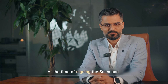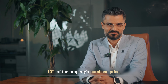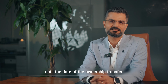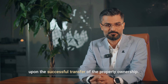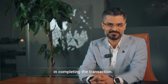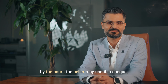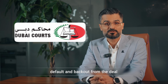At the time of signing the sales and purchase contract, the buyer issues a security deposit check, which is typically 10% of the property's purchase price, payable to the seller. This security deposit check should remain in escrow with the real estate agent until the date of the ownership transfer and will be returned to the buyer upon the successful transfer of the property ownership. The purpose of this security deposit check is to make sure of good faith in completing the transaction. If the buyer breaches the contract and backs out or withdraws from the deal, and this breach is confirmed and determined by the court, the seller may use this check, following a court order, as compensation for the buyer's default and backing out from the deal.